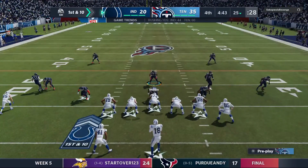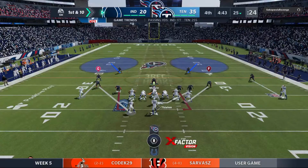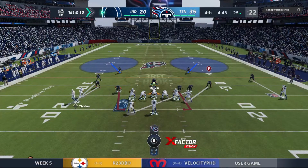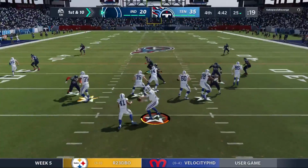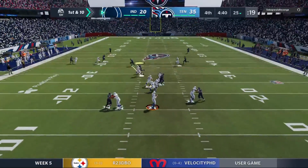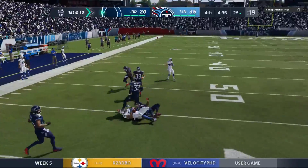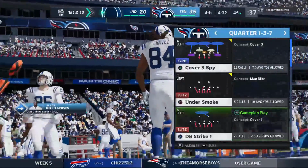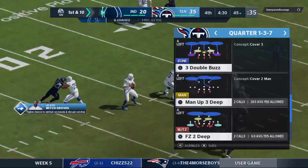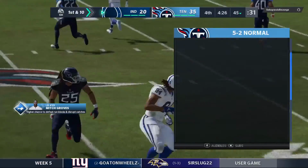And with this deficit, you can't have too many more drives like the last drive where you had to punt it away. You know what I would tell my offense right here? The punter doesn't exist, guys. He doesn't even exist. He's not a team anymore. I just cut him, all right? So you've got to go out and create some offense for us here and give us some points. No way does that guy get on the field in this drive. Poor punter. Yeah, it wasn't his fault. But, hey, listen, there's got to be casualties at times. We're trying to win a game.